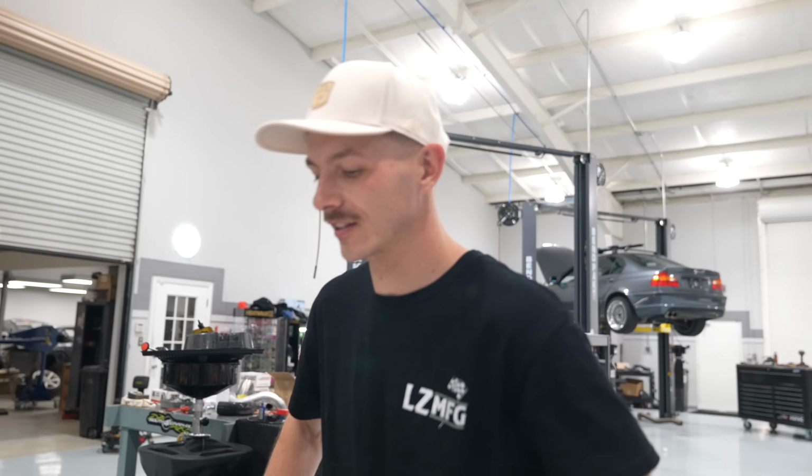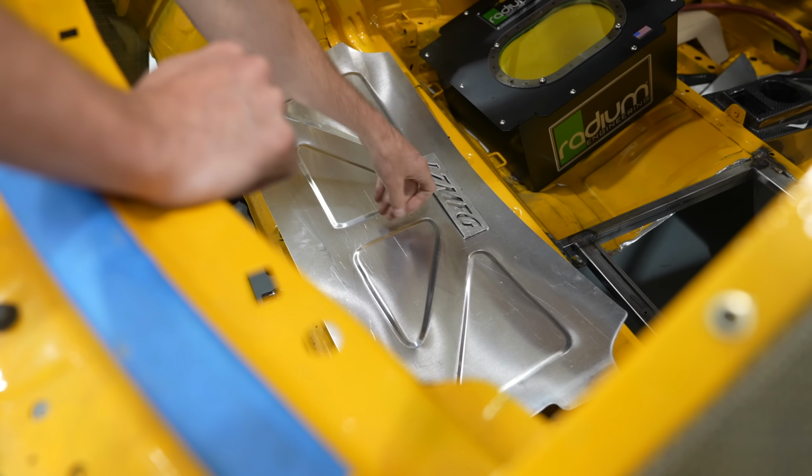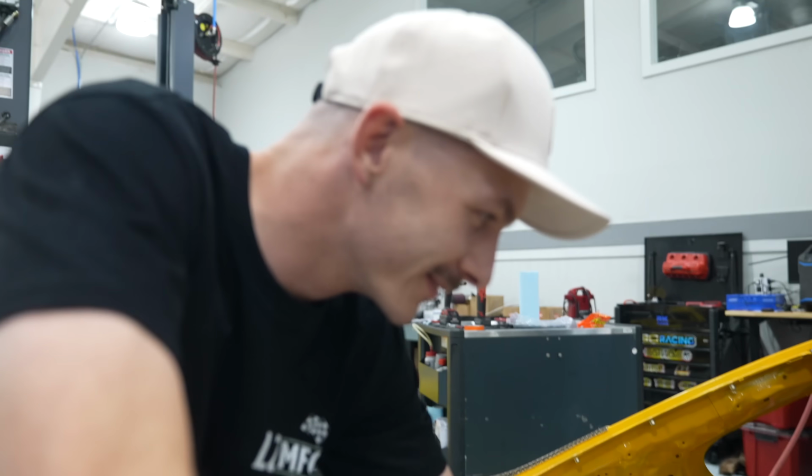So do I face it? I guess I got to figure out which way I want it to face. Yeah, I'll probably do something like that. That symmetry's speaking to me. What's it saying? That's the one.